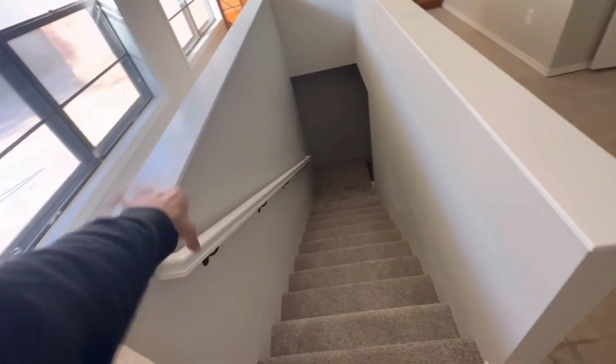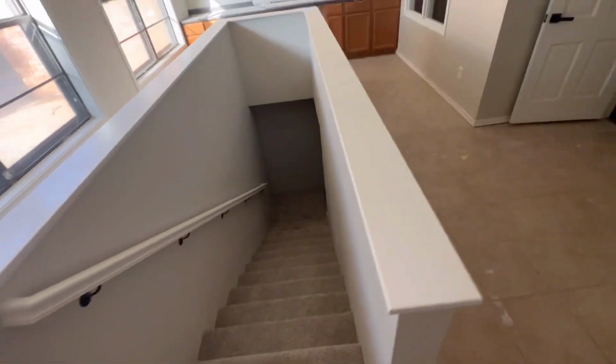Redid all the sheetrock, tape, bed, texture, paint. Like I said, we're about to do the floor here. It's one of the last things we're doing. We just did all this flooring, all of this wall.